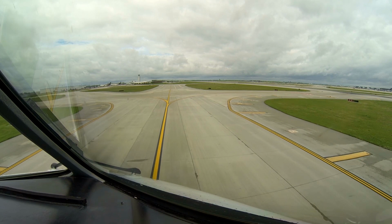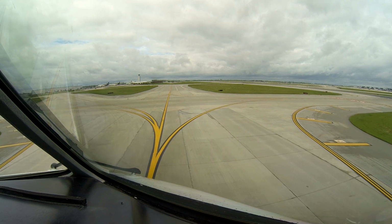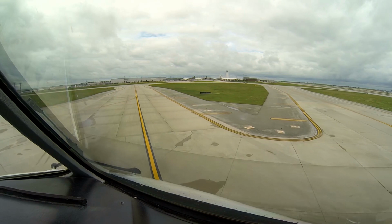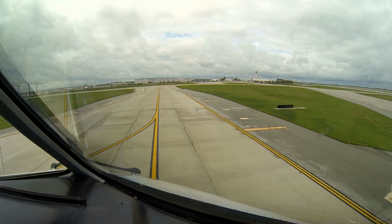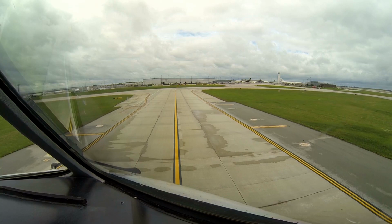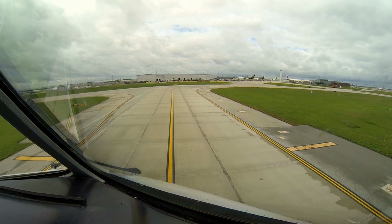Cargo ramp traffic, Lufthansa Cargo 8226 is approaching via Sierra 3, any traffic please advise? And South Cargo Ramp traffic, Lufthansa Cargo 8226 is now entering the ramp via Sierra 2 for parking at Sierra Charlie 25.